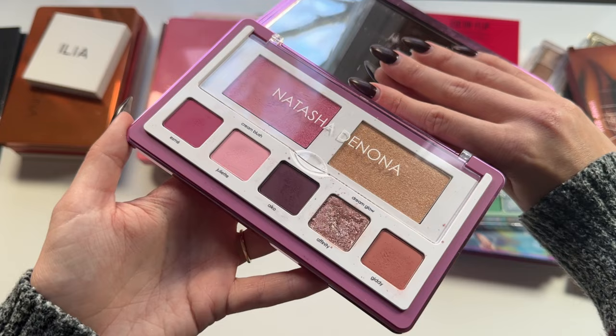And this shade is very unique. It's blue to pink duochrome. You can kind of see it right here. I actually use this on top of the greens and it creates the most multi-dimensional, beautiful, gorgeous look.